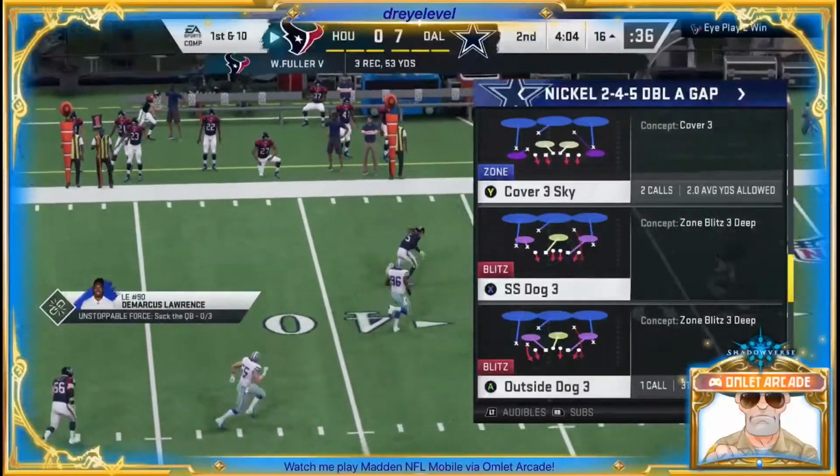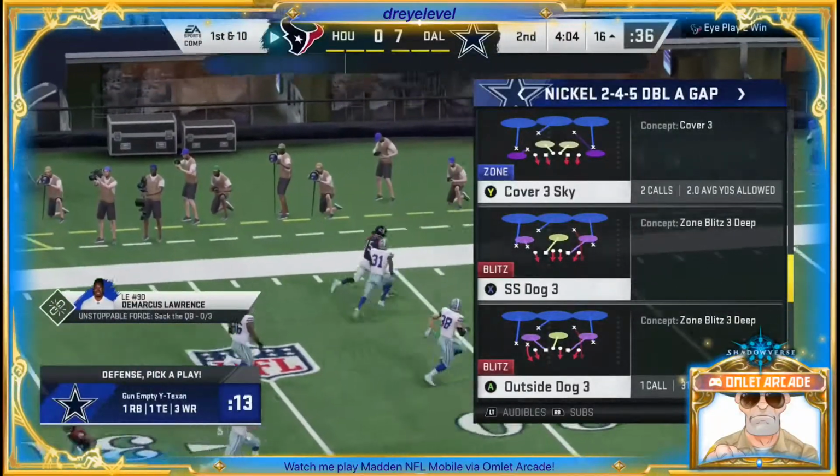It to him in space. Pays off big time. That winds up going for 31. First down.